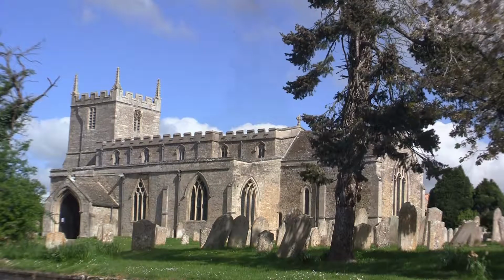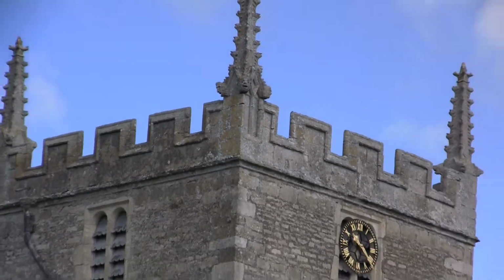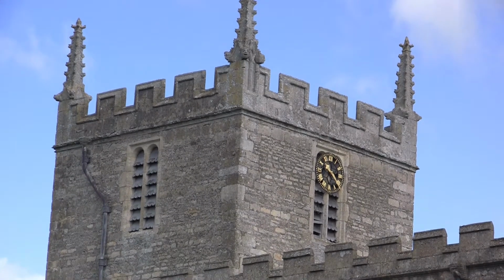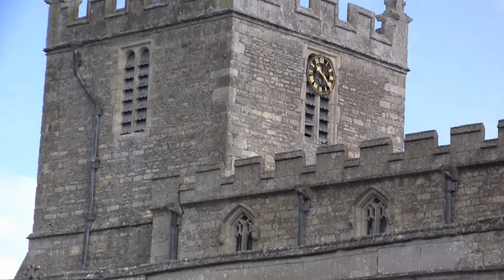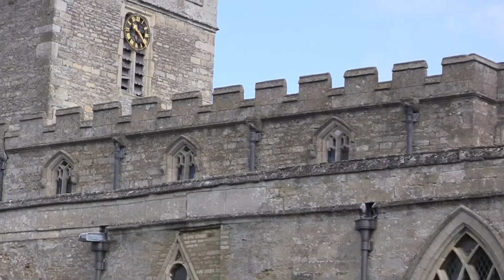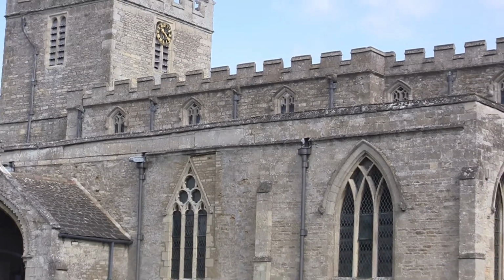Begun in the 12th century, this church has seen some major alterations and restorations in virtually every century. The tower is mostly 17th century and appears to have been built on the foundations of an earlier, possibly 14th century one.